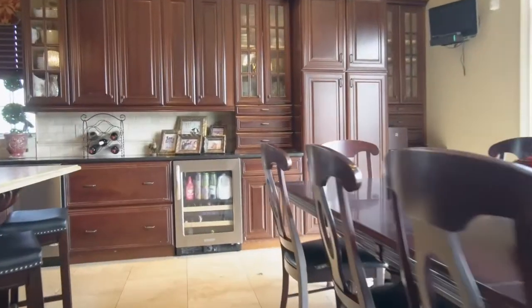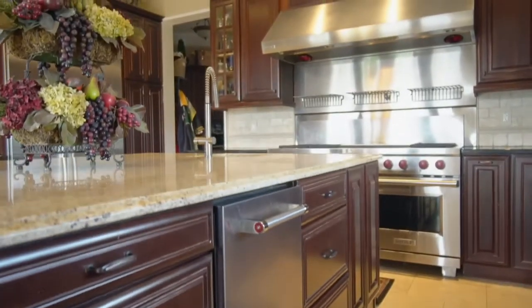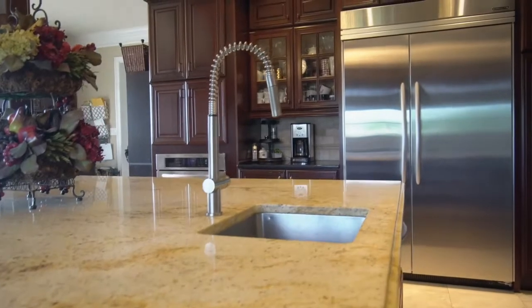The state-of-the-art chef's kitchen has all the high-end upgrades to excite any culinary enthusiast, including gorgeous granite countertops, classic cherry 42-inch cabinetry, and center island workspace with built-in sink.